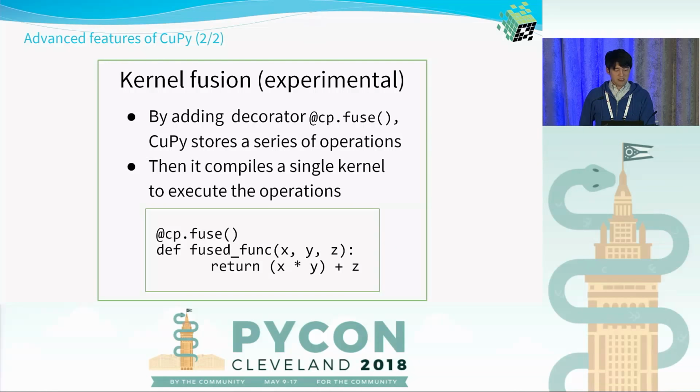And also, CuPy supports kernel fusion, which is still experimental, but this function is great because by just adding the decorator CuPy.fuse, CuPy stores a series of operations in the method, and then it compiles the operations as a single CUDA kernel to execute them in a much faster way.